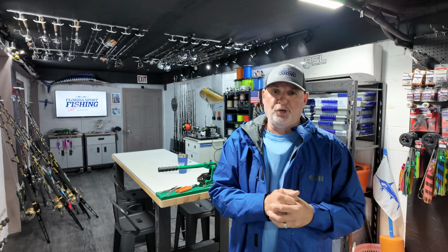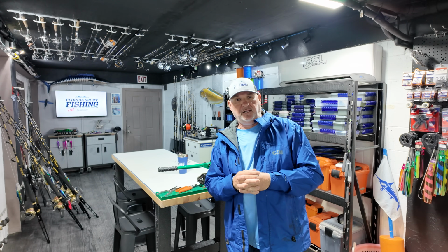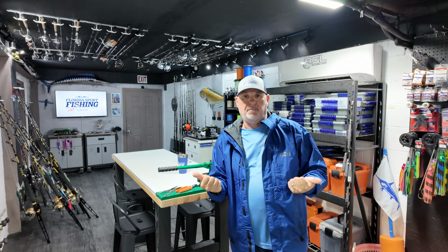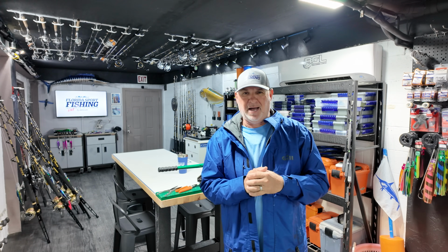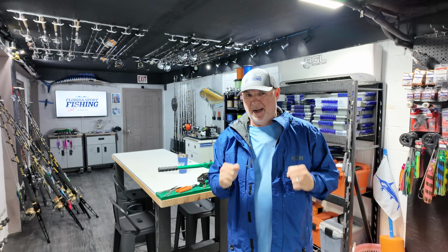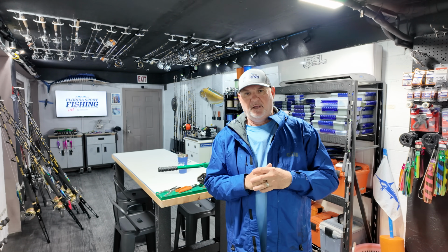So if you have an opportunity to, hey, make sure you check out Seakeeper Ride at the Fort Lauderdale International Boat Show. I know they're going to be there. Or, of course, make sure you come check out Sea Hunter Boats. Every single Sea Hunter model, listen to what I'm saying. Every single Sea Hunter model comes standard with the Seakeeper Ride system.